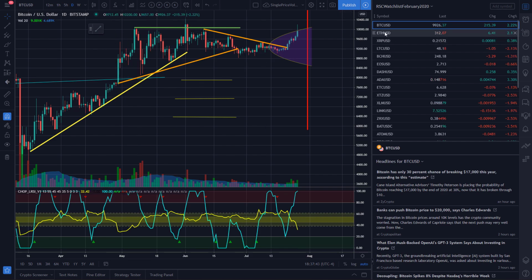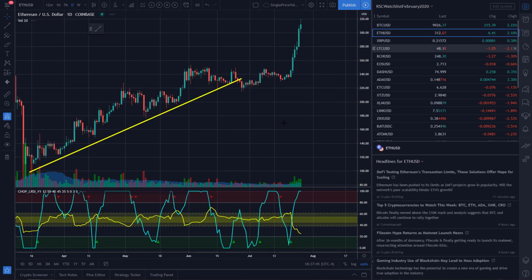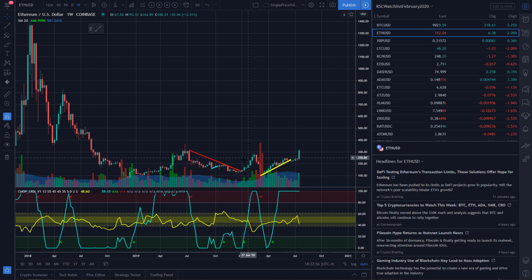And with the Bitcoin dominance being fairly low lately, we've had other assets completely explode, such as Ethereum. So Ethereum is doing great. It's in exhaustion right now on the daily chart. Let's look at a larger time frame perspective, and we can see that we're now running into that just over 300 level, which has been the main resistance for Ethereum.